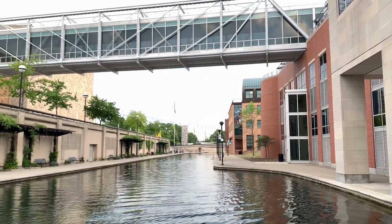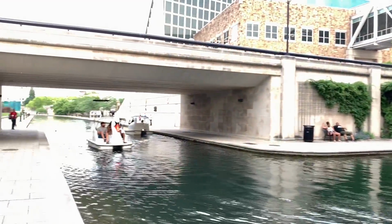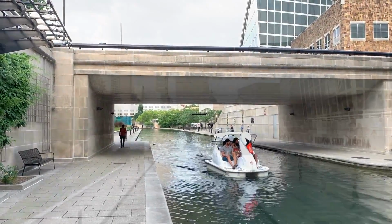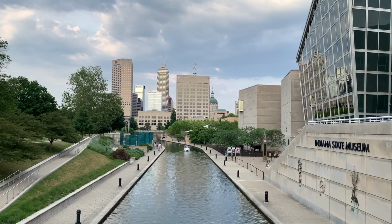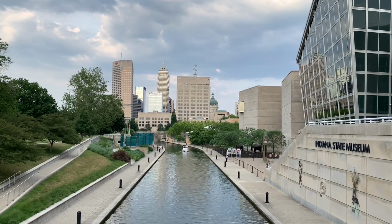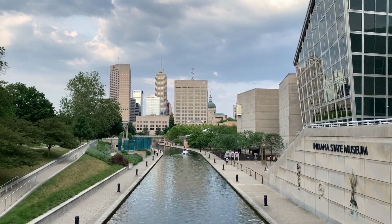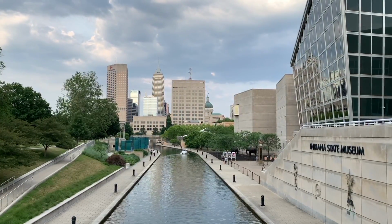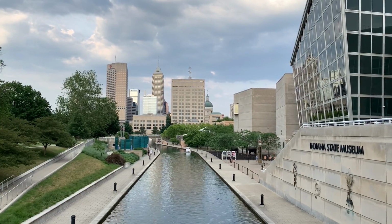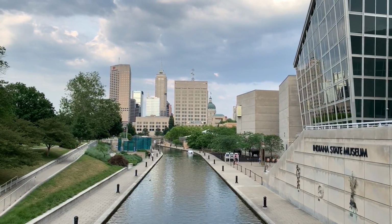So here is the Indianapolis Canal Walk. This is a beautiful walk. This is one of the first things that I would do when you're in Indianapolis. And here, this is a perfect shot of downtown Indianapolis. On your right is the Indiana State Museum, which we'll be checking out in our future adventures. And we're going to check out downtown Indianapolis. Such a beautiful view from this bridge that I'm standing on.